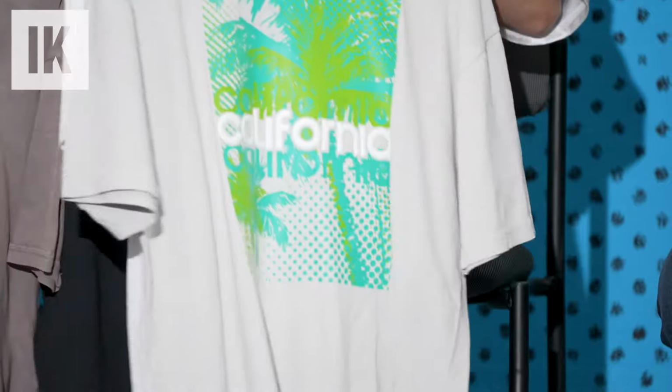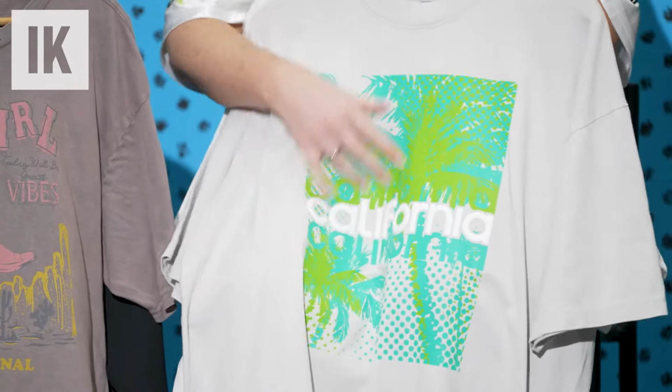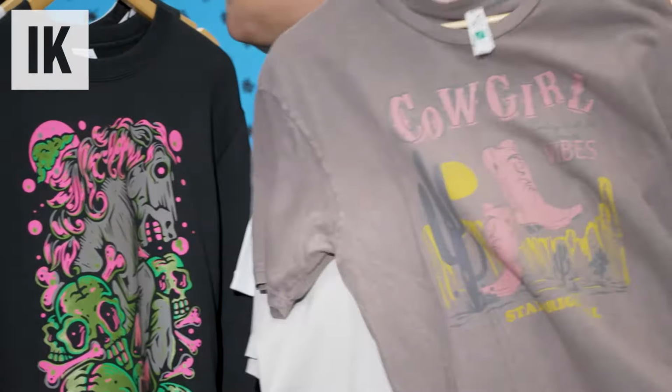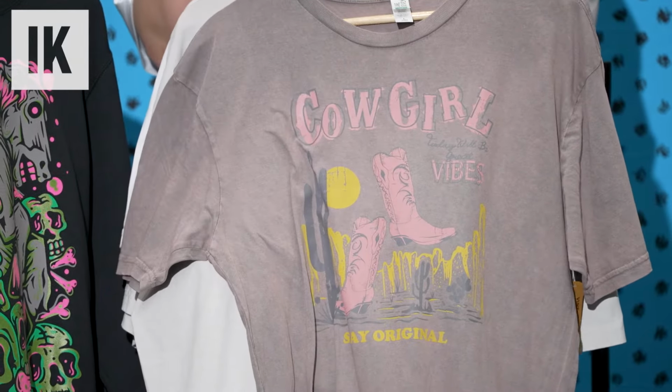Dimensional is still huge for people right now. Puff, and then you combine it with a flat ink to make it really pop off the shirt. Vintagey, like no hand feel. People would be surprised what you can achieve with screen printed heat transfers.